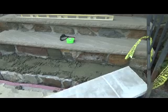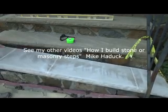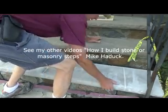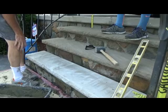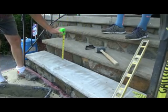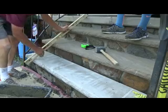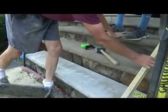I got it. Doing these steps, 7 3/4, 7 3/4, 7 3/4. That's the way you got to do it. This level lines them right up. That's how you know that you're out far enough, like that.